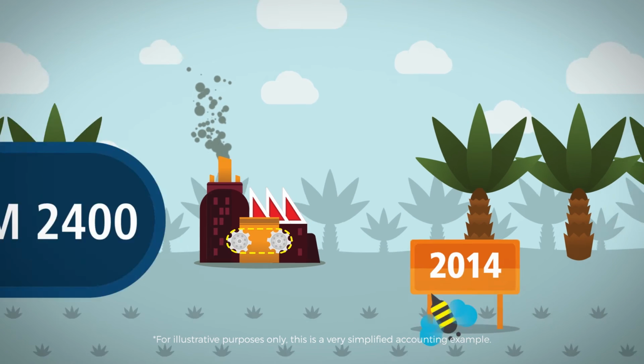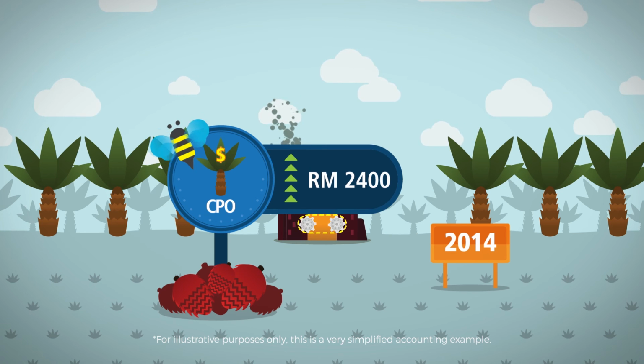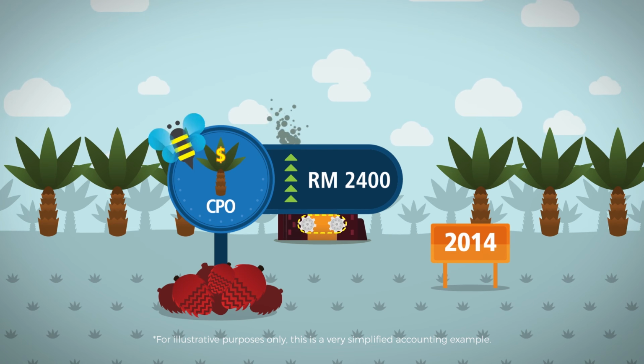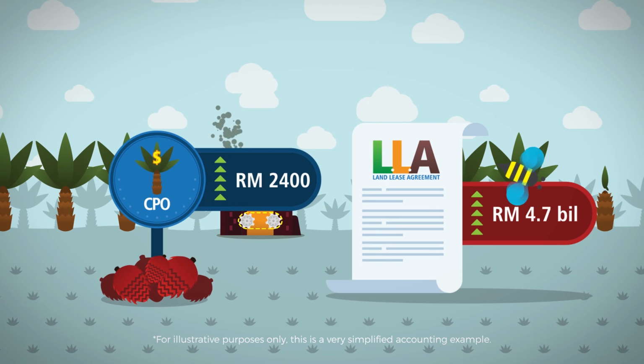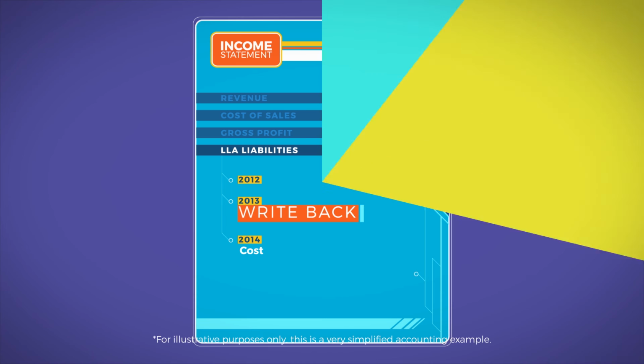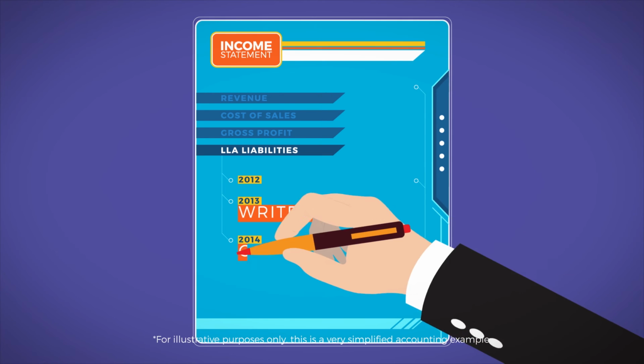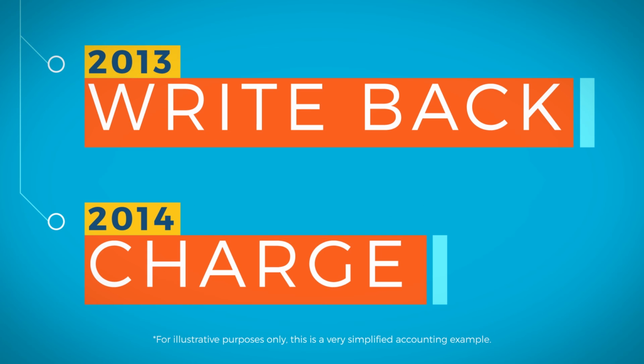In 2014, the CPO price went up to 2,400 ringgit for a higher profit and higher LLA profit sharing, increasing the LLA liability to 4.7 billion ringgit. The increased LLA liability is now a cost that is charged to the 2014 income statement.